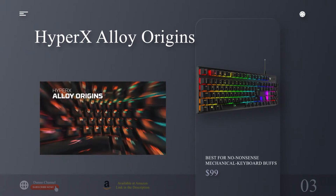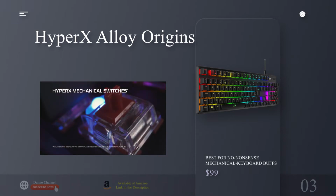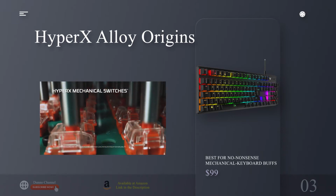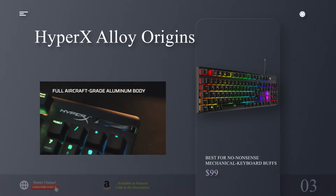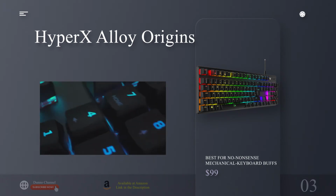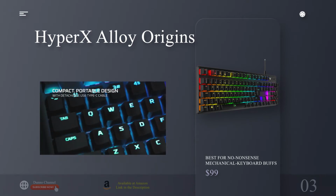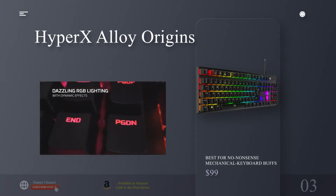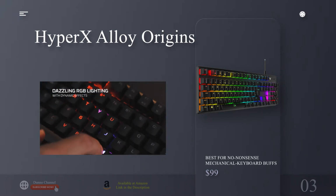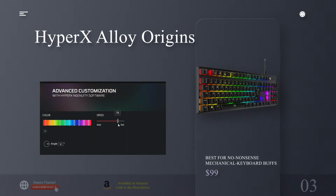Best for no-nonsense mechanical keyboard buffs: HyperX Alloy Origins. Reasons to buy: 1. Solidly made chassis. 2. Well priced. 3. Proprietary switches offer unique feel. 4. Detachable USB-C cable. Reasons to avoid: No creature comforts, such as dedicated macro keys or USB pass-through ports.